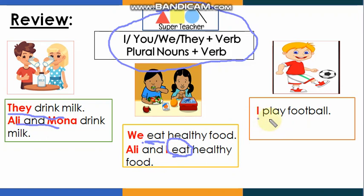I play football. What is the verb? I. No, what is the verb? Oh, sorry, play. Okay, so the verb is play. And what do you notice? The verb play does not have an S, and it comes after I.